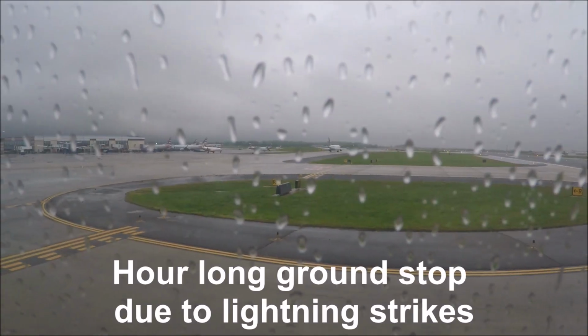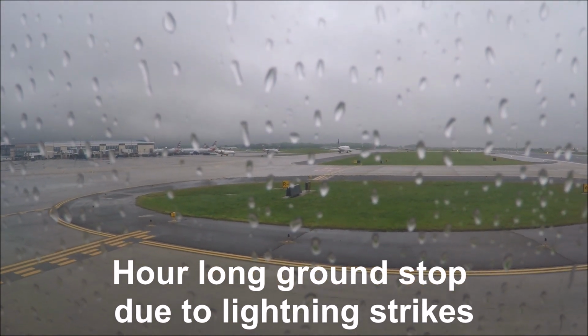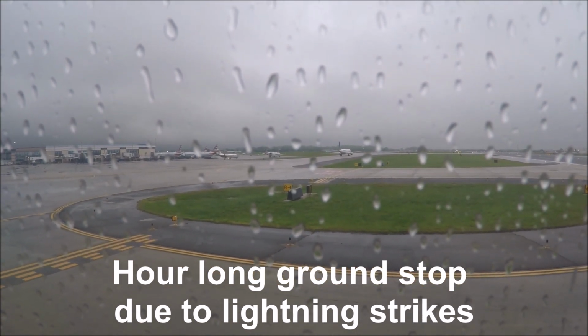And this is the route we took. Looking over on my phone, it's a little blurred, but you can see we had to take a roundabout way to get to Charlotte amongst all the thunderstorms. So definitely they had to turn things around and maneuver their way through it. Once we did get there, we did get an hour-long ground stop due to lightning strikes. Of course, we didn't have the people out servicing the aircraft during that.